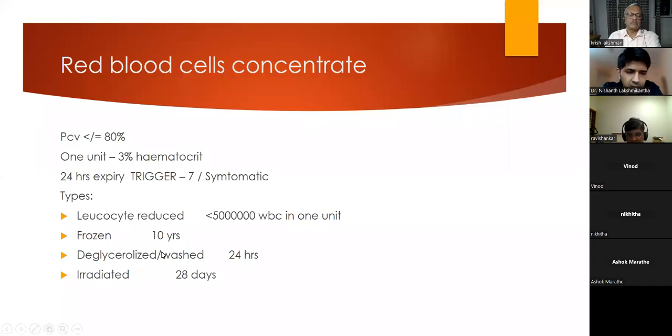They are leukocyte reduced, in which there are less than 5 lakh WBC in 1 unit. Not 5 lakh, 50 lakhs. Yes, I'm sorry, sir. Frozen PRBC, which can be frozen up to 10 years, and there are other types like deglycerolized and washed PRBC, and irradiated varieties are also present.